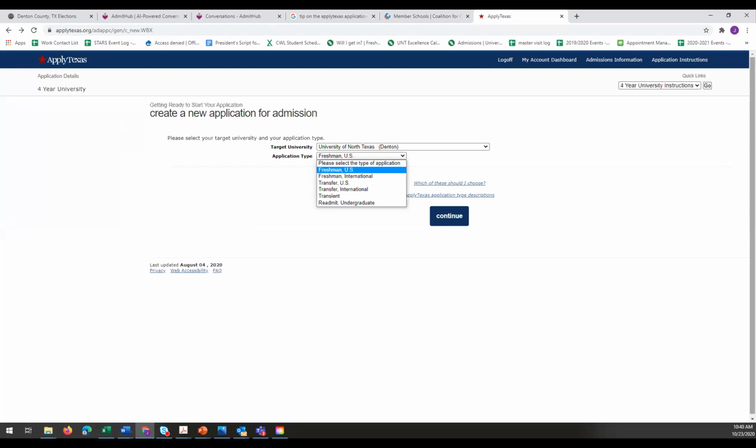And this is a common application system, so you can apply for multiple schools using this application system, but you will need to submit a separate application for each institution you're applying to. It'll ask for the target university, and then it'll ask for the admissions type. If you are coming straight from high school, freshman US would be the appropriate type, unless you are here on a visa or you're a permanent pending student.